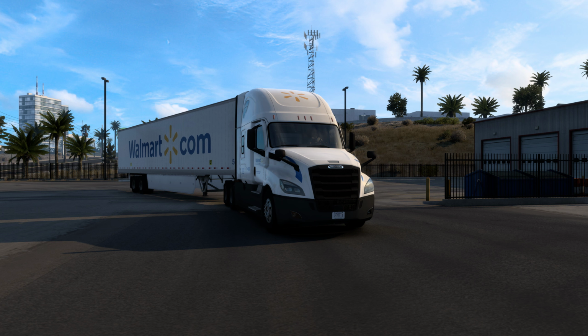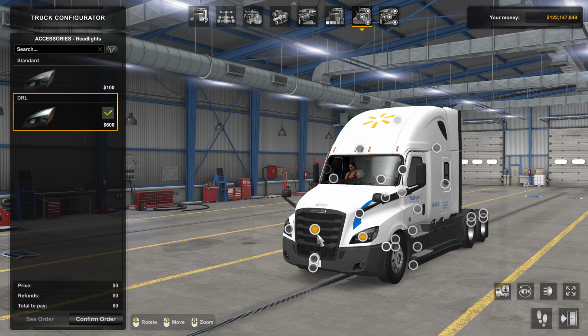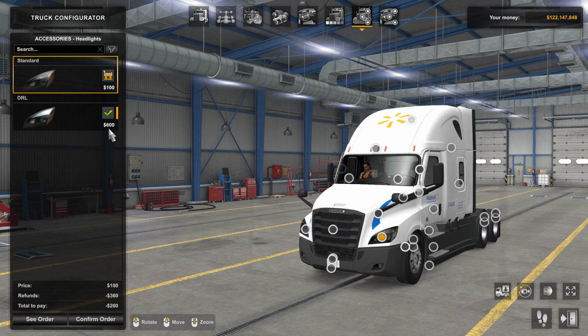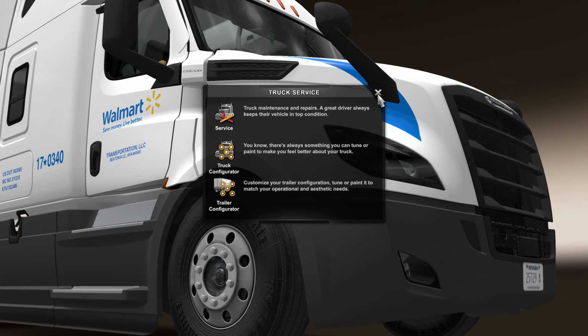Oh, really, the Freightliner. I'm rolling in. Okay, so first, you know what? I got to go change something because I didn't change it. I got to change those lights. Because, see, on the Freightliner at Walmart, they do not have LED. They have these lights. But I don't think those lights are going to stay. I'll fix it. Hold on.